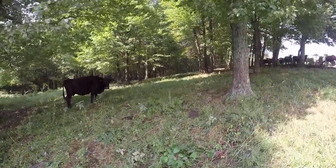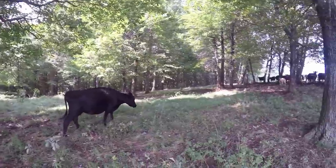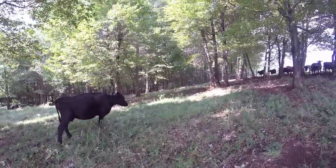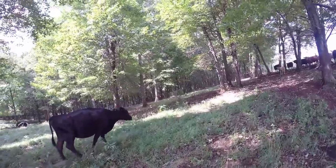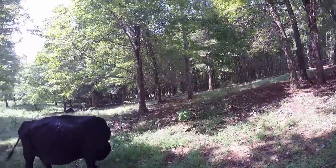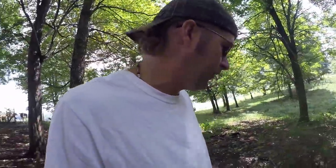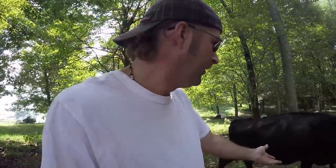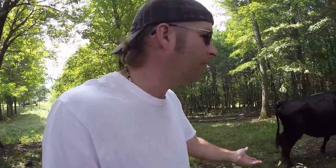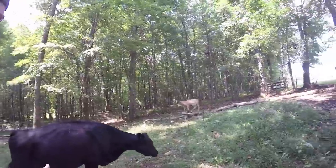Move. Hey girl. You don't have mad cow disease or anything, do you? What's up, Bessie? Come here, girl. Don't worry, I'm not gonna fondle your udders or anything. Let me get some of them flies off of you. Come here, Bessie. Bessie's not having it. Hey, man, this is thorn, Bessie. So you need to watch out. Come on, girl. She is not having it. All right. Bessie ain't having it.